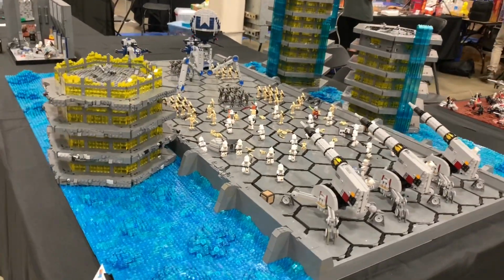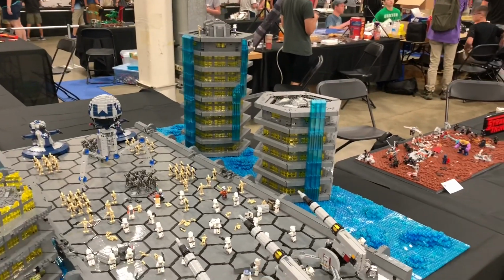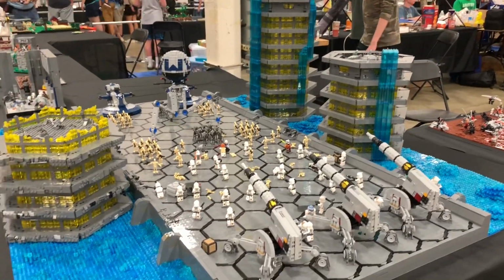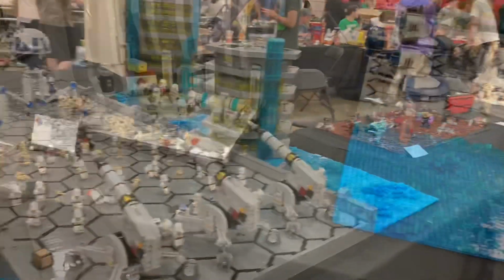This is created by Loose Bricks. You got some nice detailed tiles in the floor with that kind of hexagonal look. You've got the buildings, and you've got kind of just the general landscape on the sides with the crystals and all that. So a really good portrayal of Christophsis.